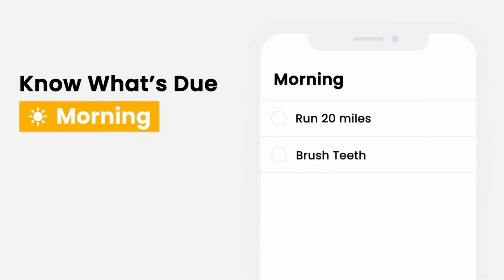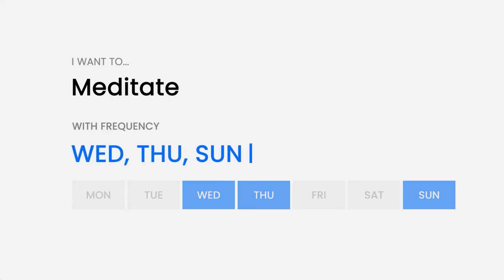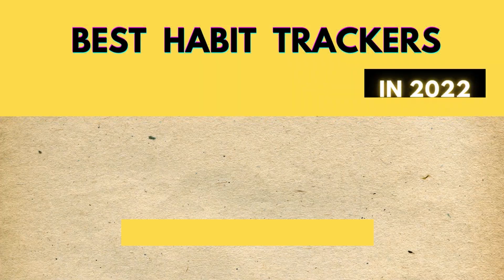At the same time, I do think that it is really well built and has a cool design with an effective overlook on your habits. That's why Habitify had to be on this list, best habit trackers in 2022. You should check Habitify out.